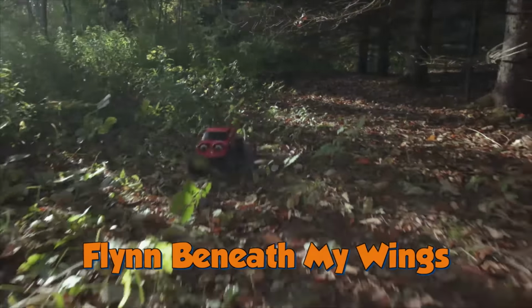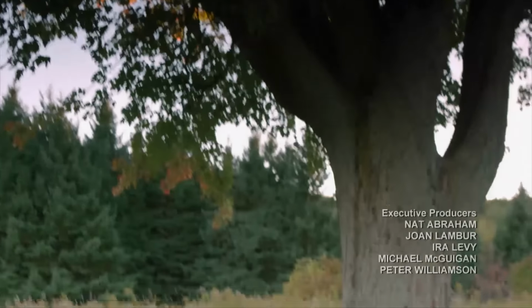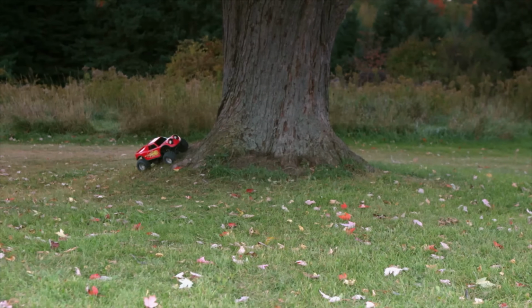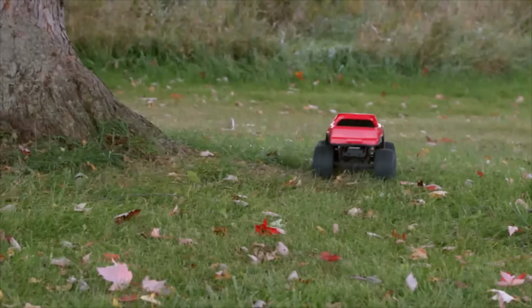Oh, I better hurry up or I'm gonna miss that new road opening. Haha, don't wanna miss that. I'll go this way. Okay, don't get distracted, Zack. Whoa! That's a big tree. Going around a big tree.